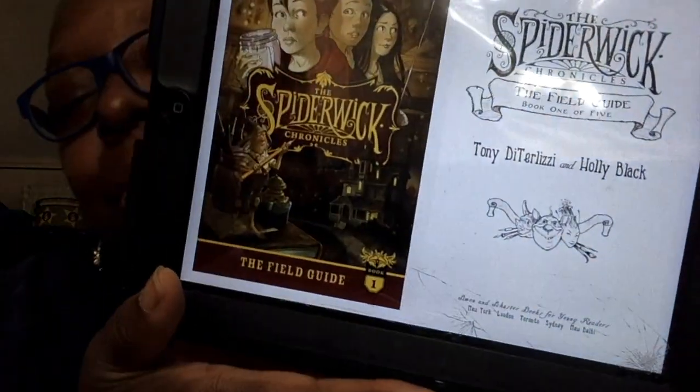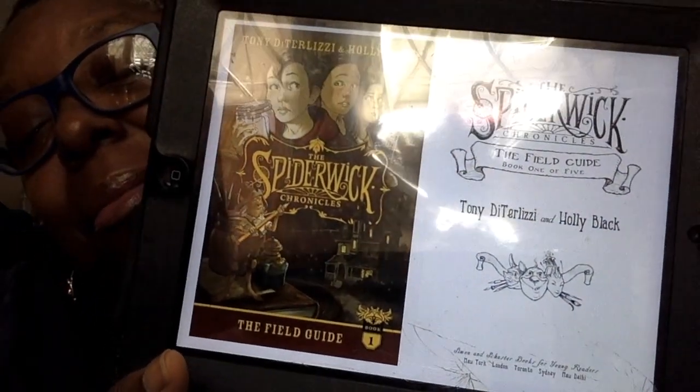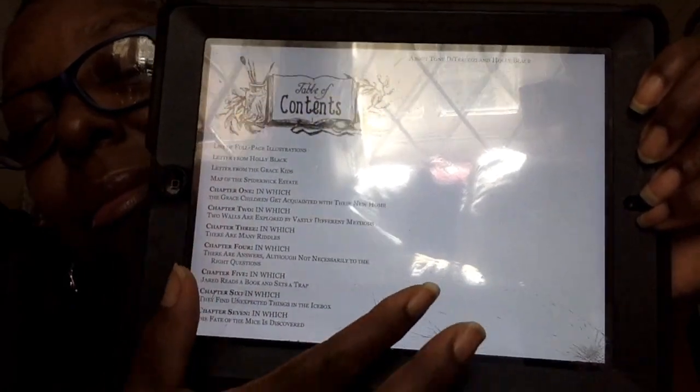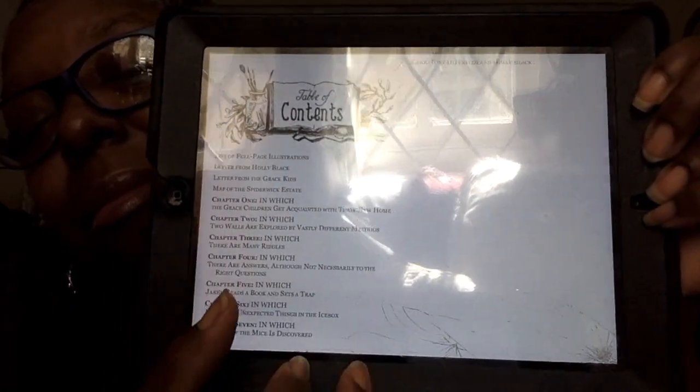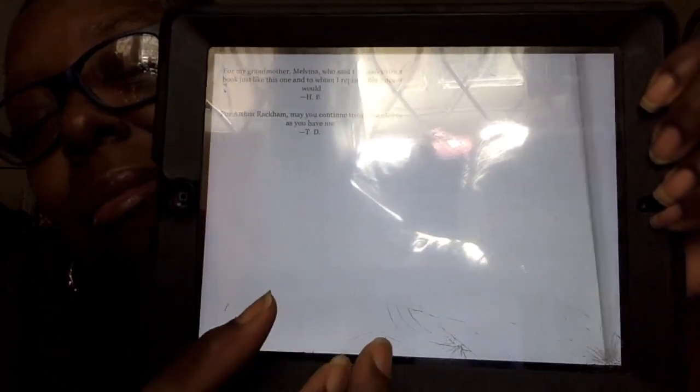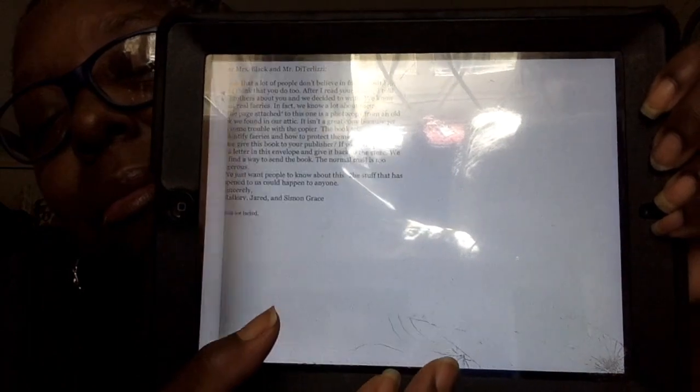If you do not have access to this app, you can always use your public library. They have lots of books online. All right, so you can see I'm reading Spiderwick. It is that simple. I hope you get a chance to use your app that we got from a very generous grant from First Book.